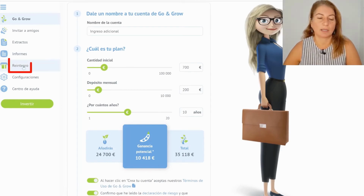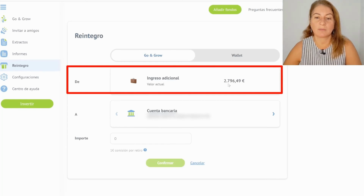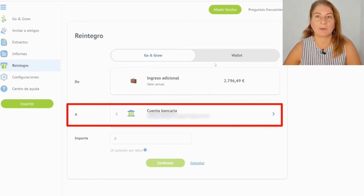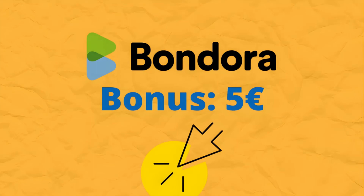And as I said, we can withdraw our money invested in the platform when we want. We will have to go here to withdrawal, and we will have to say that I do not want to reach my goal. And here we can withdraw the money we want. We will be able to withdraw it to the same bank account from which we have previously deposited money. It is that simple and easy.